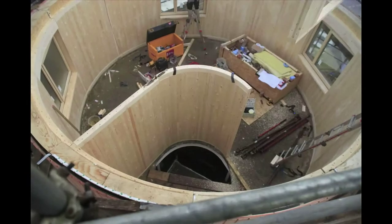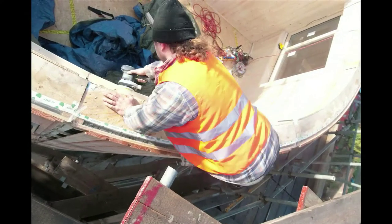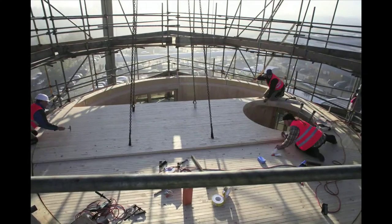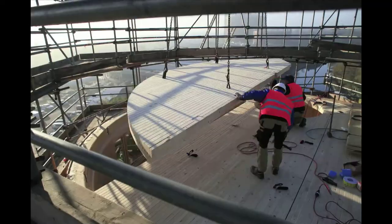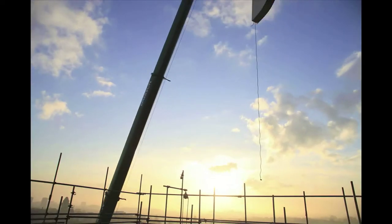We craned them into position, locked them into place, and the overall drum was clad within about 2 or 3 days. These timber panels are great, they're pre-finished internally, they look really, really attractive. We think it was one of the first curved timber panels ever made.